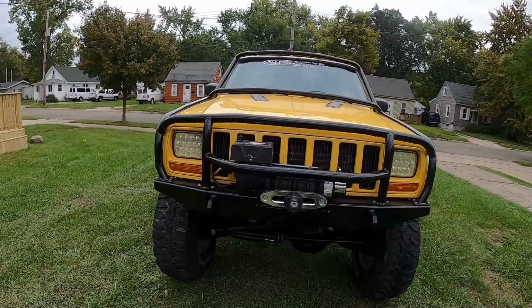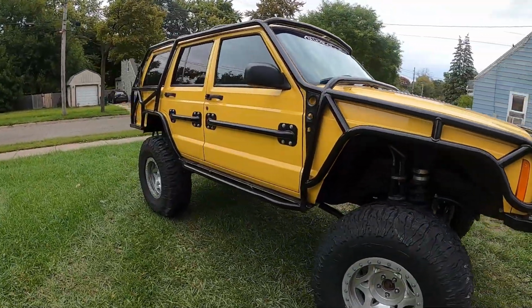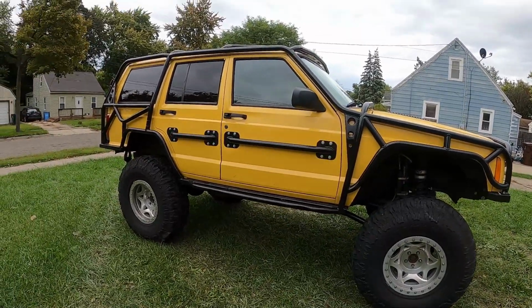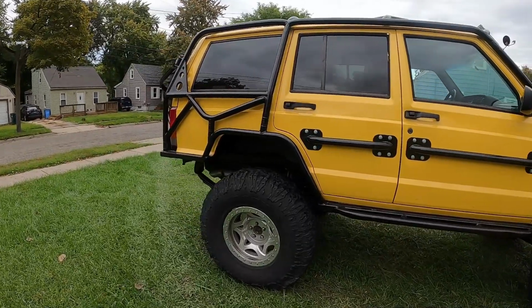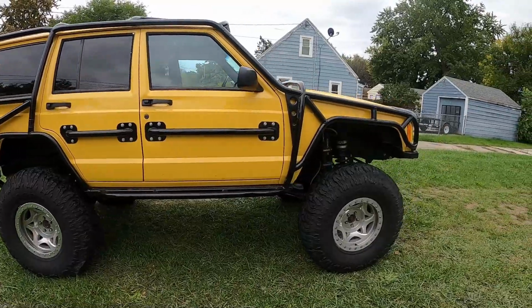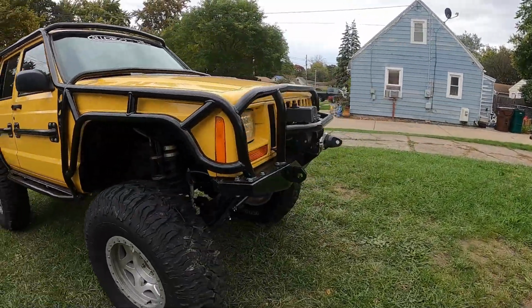So I'm going to tell you a little bit about this Jeep. It's an 01 Cherokee, 4-liter, AW4, 231T case, but not much is stock on this vehicle. I've had it for over 20 years. It's never been driven in the winter, never seen salt, not a spot of rust on this thing. I did have to put a driver's floor pan in it, and that's because a log came up through the floor and tried to kill me one day.